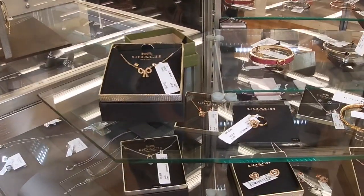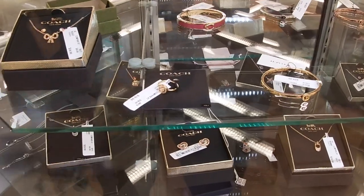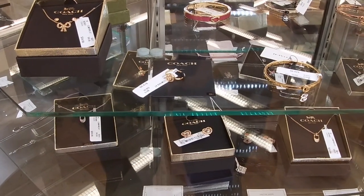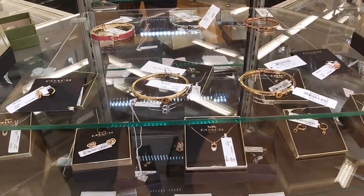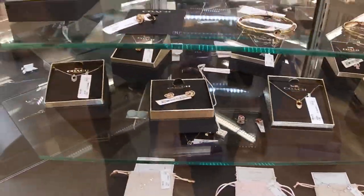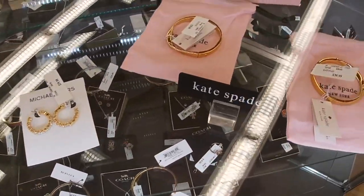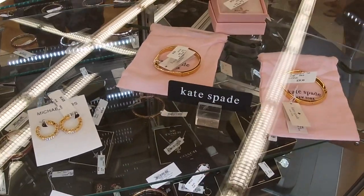And they do have the Coach set here, $34.99. The ring, $19.99. Let's see. Another bangle for $30, Coach. Still have the Michael Kors bracelet. Oh, look at that pretty Kate Spade bracelet. Those are $40.